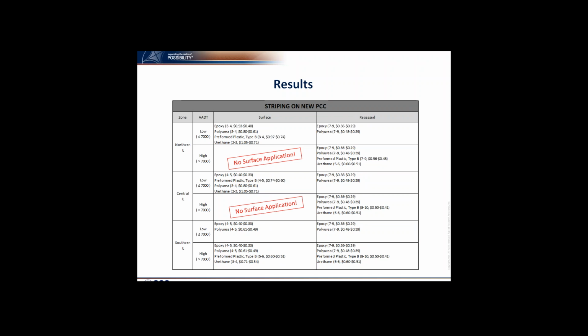Okay, and finally, new striping on concrete. There's such a return on investment for recessing that we do not recommend placing markings on brand new concrete on the surface. You should always recess it. You will get more than your money back. You'll actually save money. It'll be so much more cost effective to go ahead and place the groove, especially in the central and northern parts of the country where there's a lot of snow removal, and especially on high traffic roads. We don't advise placing on the surface at all.